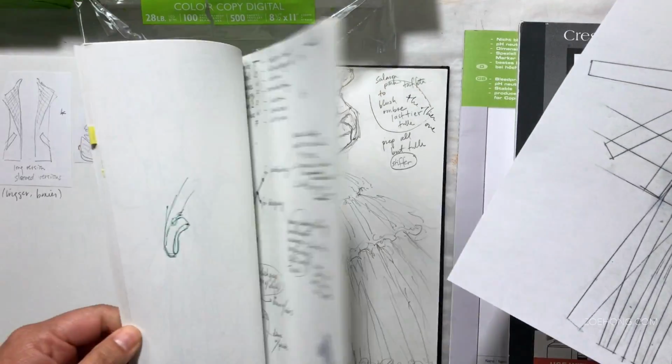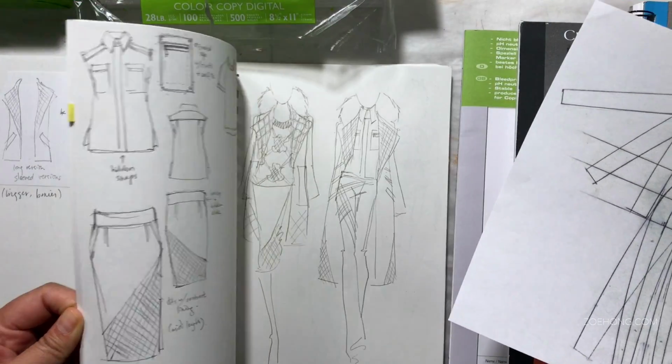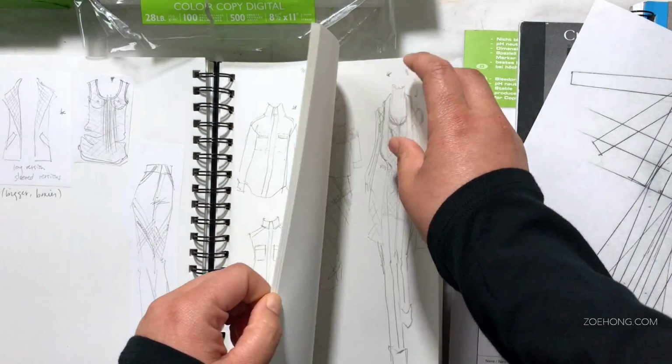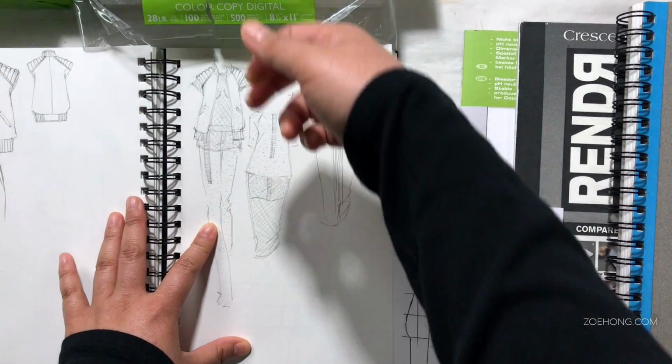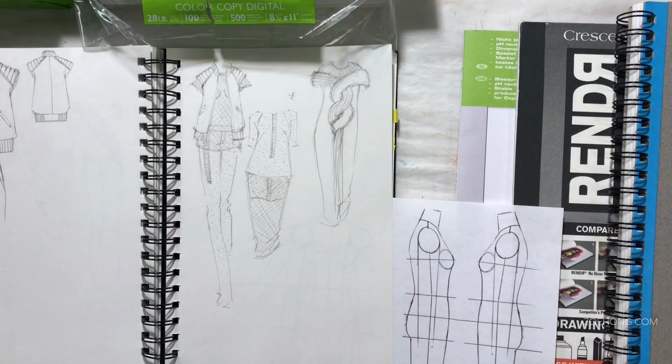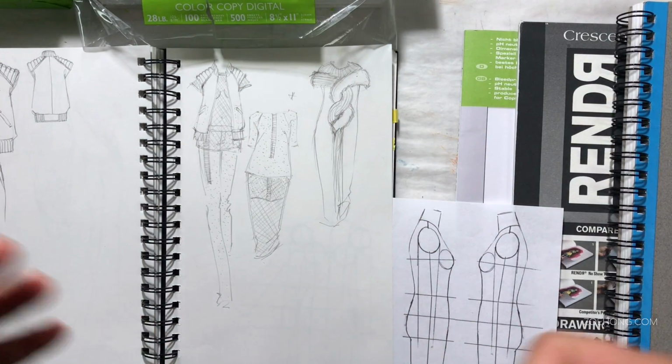Do I have any empty pages in here? Oh my. Okay, I don't. You know, print it out really dark so you can see through it, and then keep it paper clipped in here and just design while you're running around.